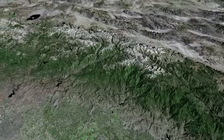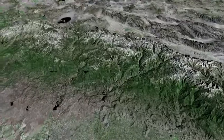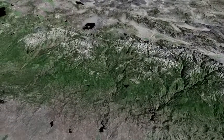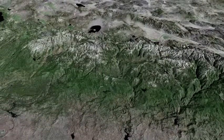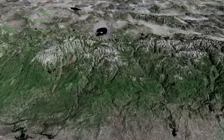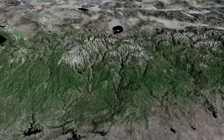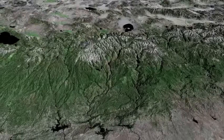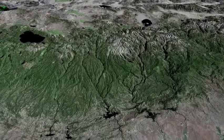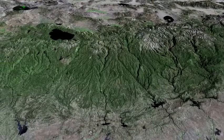The High Sierra stretches northwards from the upper drainage of the Kern River to the high country of the Kings Canyon, to the upper drainage of the San Joaquin River, which is now in the center of our view, and then continues through Yosemite National Park, including the upper drainages of the Merced and Tuolumne rivers. The western slopes of the Sierra are characterized by a series of great gorges cut by snow-fed streams.